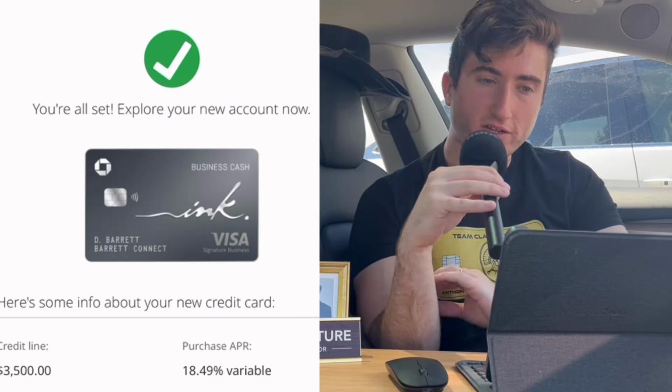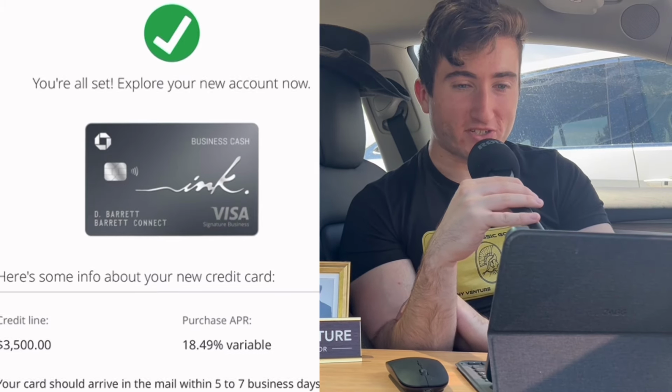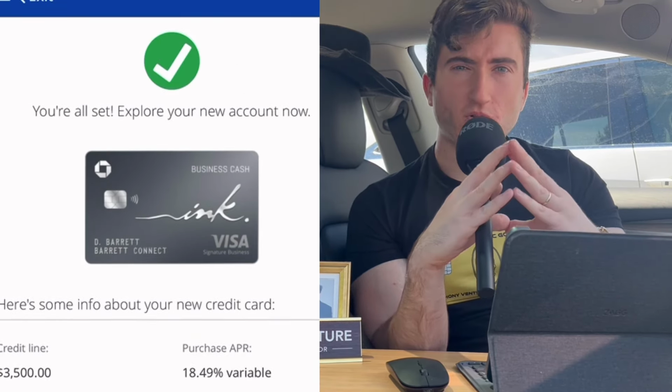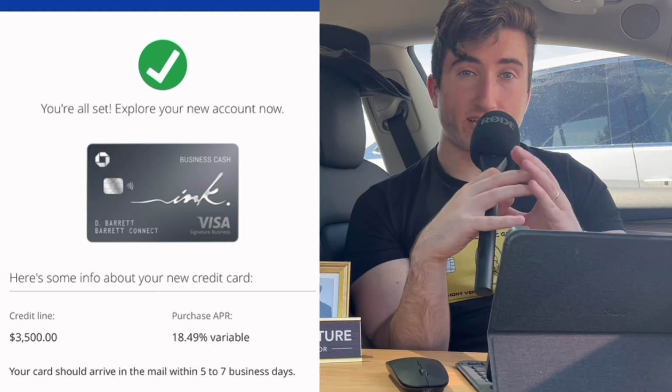And oh my god, look at that, baby, we're approved. Oh my goodness gracious, we are approved. The plan is all coming together, baby. We are now at 3 out of 4 Inks for the entire year, which means technically we only need 1 more Ink card to really fulfill my goal of getting an Ink every single quarter, and we're pretty much way ahead of schedule.